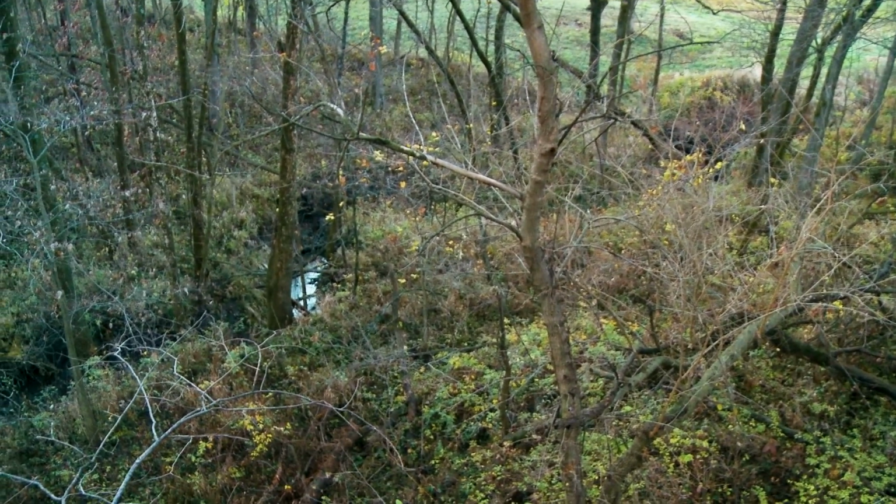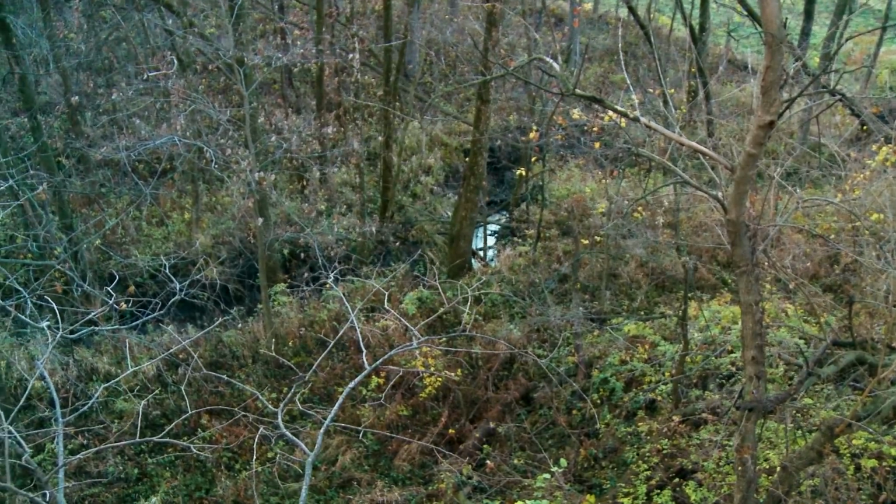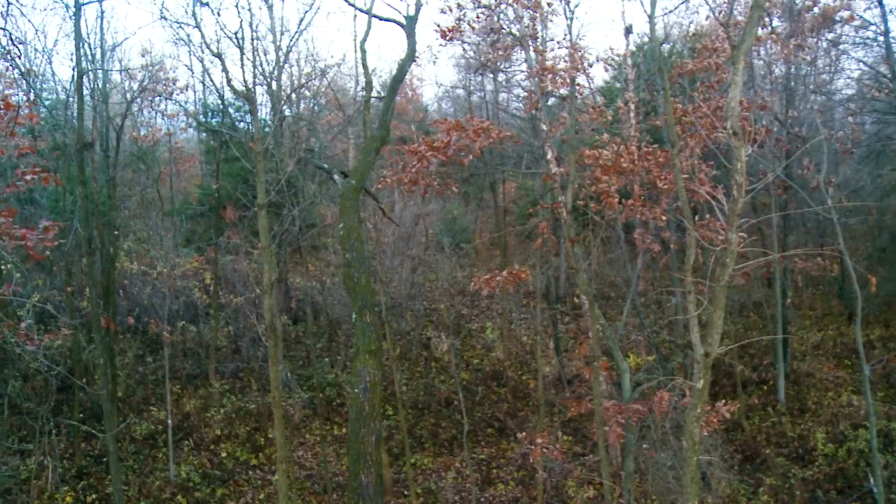This stand's relatively low impact. We walked this brushy draw through the middle of this bean field in here this morning. Plan is to sit all day unless something else happens. Excited to be in the tree.